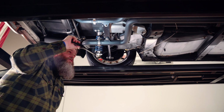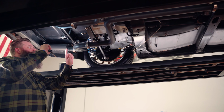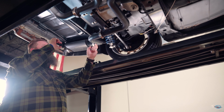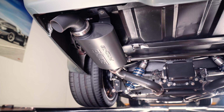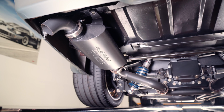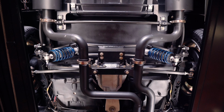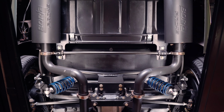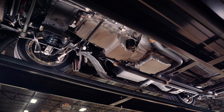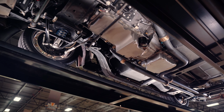Large diameter exhaust with mandrel bends. If you're not familiar with that, what it means is there isn't anything pinched in the bends of the exhaust. Just creates a little bit less restriction with some nice Borla Pro XS mufflers. In comparison, a typical Flowmaster 40 series is going to be pretty loud and raspy. The Borlas are going to be a little bit deeper, but a little bit quieter. Maybe not at wide open throttle, but, you know, just idling around town.